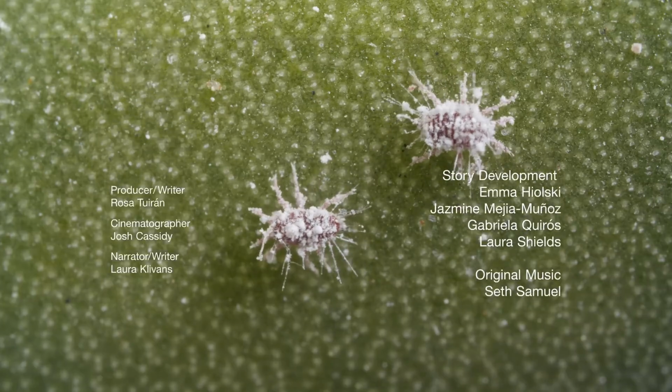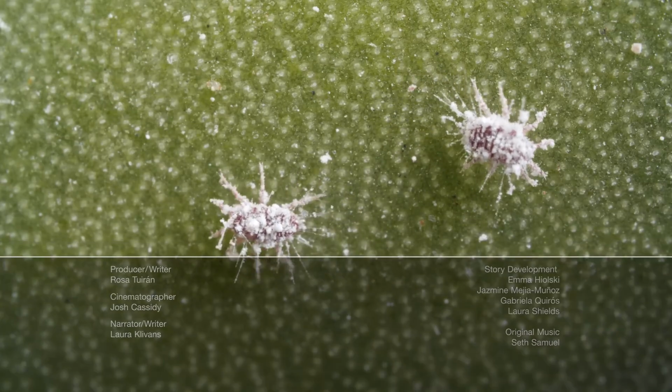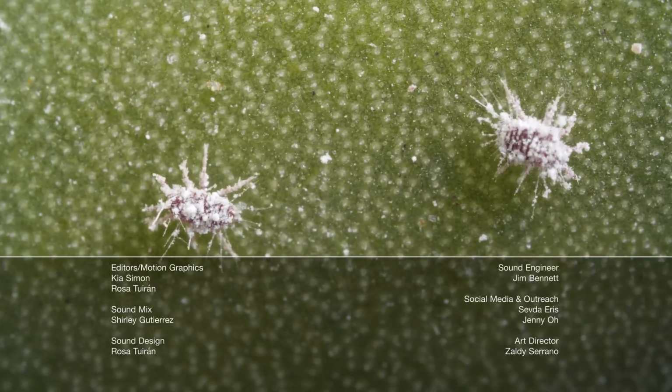Hey, it's Laura. In food, cochineal is labeled carmine, cochineal extract E120, or natural red 4.